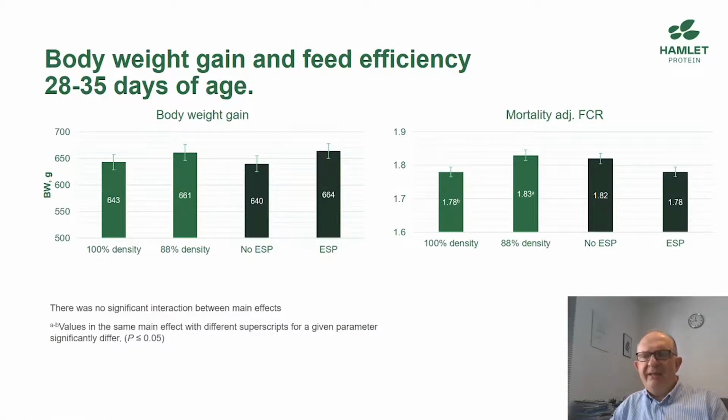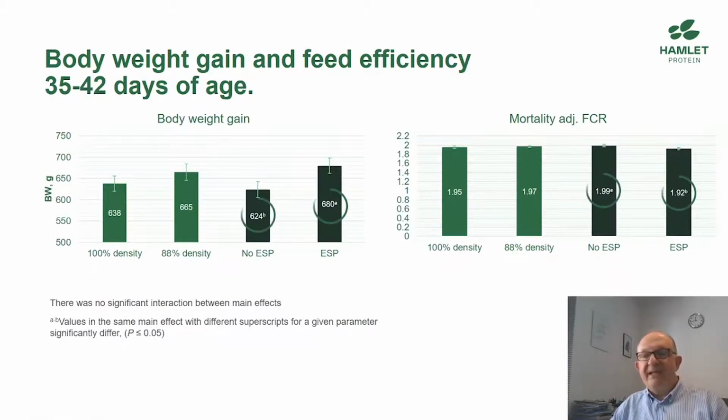And as you can see in the next experimental period, this numerical improvement due to IV stat became significant between days 35 and 42. And you can see here that we had a significant improvement for both body weight gain and mortality adjusted FCR due to IV stat. So birds fed IV stat supplemented diets grew 680 grams, whereas birds fed control diets grew 624 grams only. And the same for FCR.